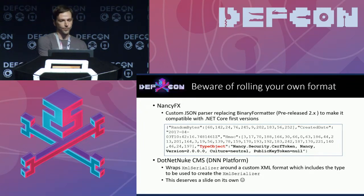We also found a very interesting CMS that is one of the most popular CMSs for .NET, if not the most, that is called DotNetNuke. And they use XML serializer to serialize arbitrary types. Since XML serializer needs to know the type ahead of time, they created this wrapper around XML serializer where, in a web cookie, they were setting the type that was going to be used for the .NET XML serializer and then the payload for the XML serializer.